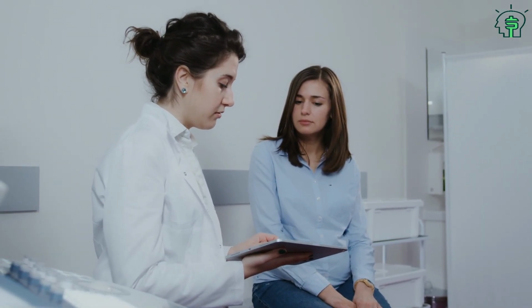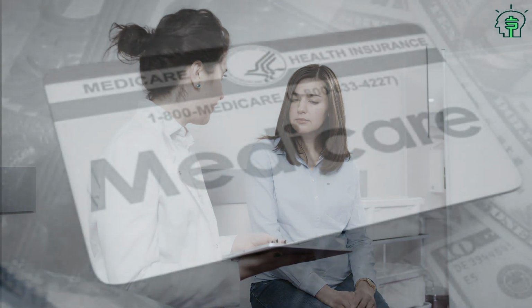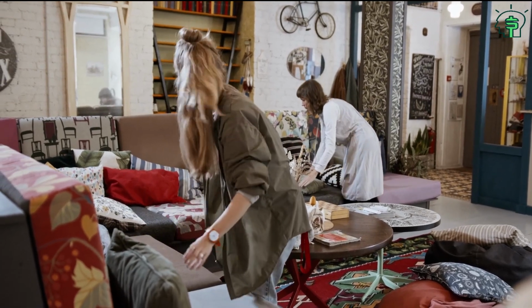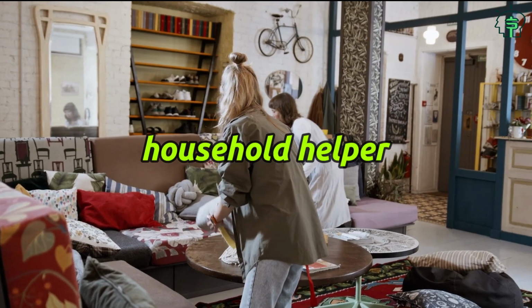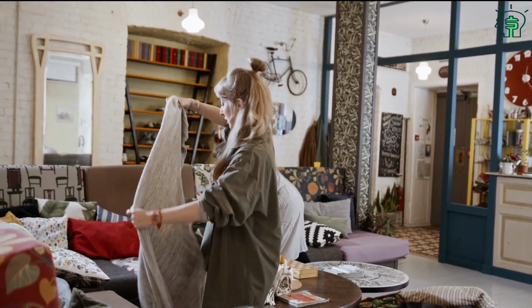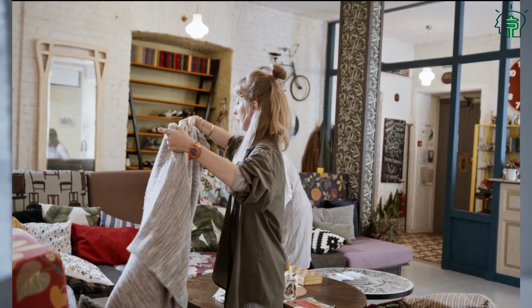At the same time, you should also consider emergencies and healthcare in your budget. You may have to avail insurance like Medicare to cover your medical bills, but it may not be enough in some cases. You may also have the need for a household helper because surely, as you get older, there are some things you will struggle to do or that are impossible for you to accomplish alone, so make sure to allocate a portion of your budget to accommodate these.